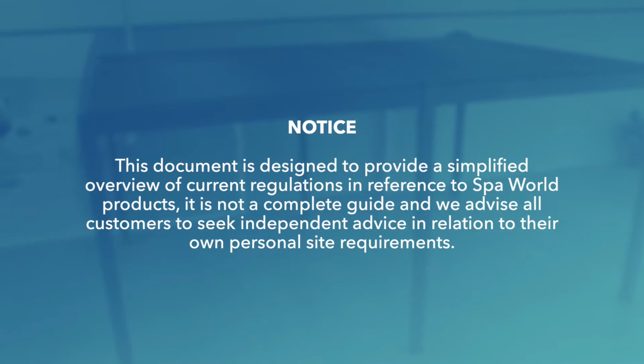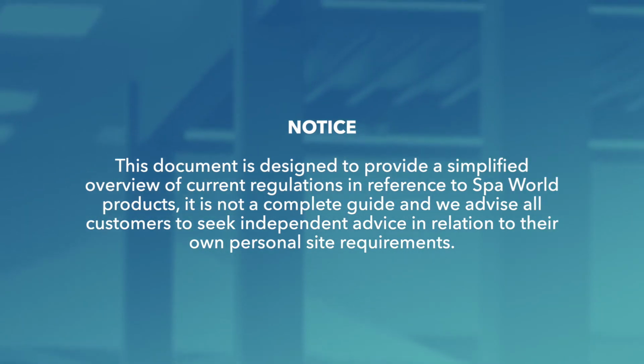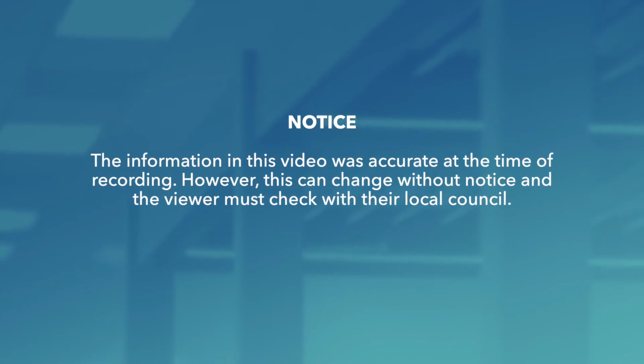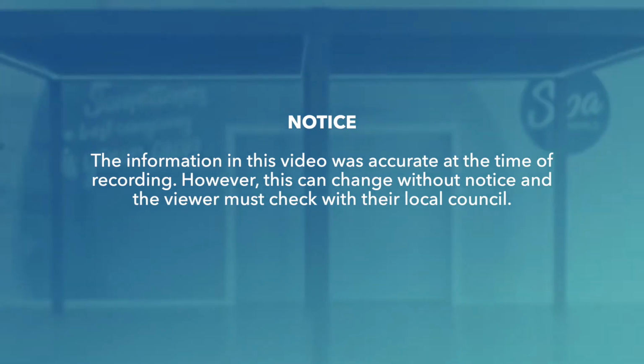This document is designed to provide a simplified overview of current regulations in reference to Spa World products. It is not a complete guide, and we advise all customers to seek independent advice in relation to their own personal site requirements. The information in this video was accurate at the time of recording. However, this can change without notice, and the viewer must check with their local council.